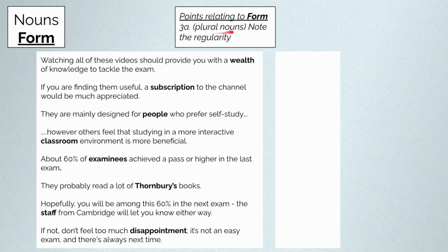If you have a noun in the plural form, you should note the regularity of that. People is irregular, and here we're referring to the regularity of the plural form as shown. It doesn't apply to the base form of the noun. For example, you can't say person is an irregular noun, but rather it has the more common irregular plural form, people, and the more formal regular plural form, persons. Regular meaning it takes the suffix s or es. In the case of examinees, the suffix s, not es, is conferring plurality. And staff is also an irregular plural because it doesn't take the s or es suffix.